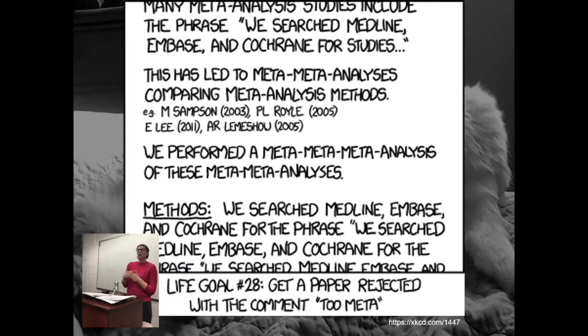But if you do want to do a meta-analysis, it would be advisable to get a statistician on your team, or somebody really good with numbers. Unless you are really good at this side of things, this is where having a team does really help. So scoping reviews, we've touched on a little bit here and there.